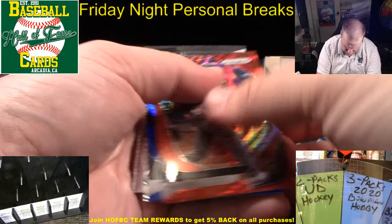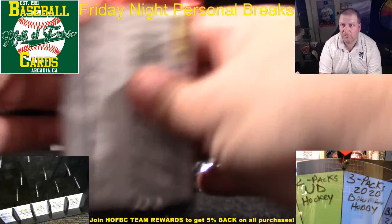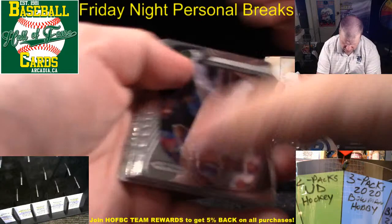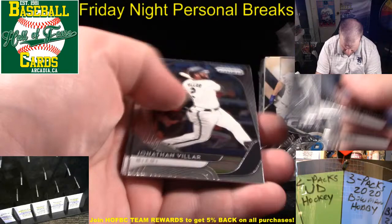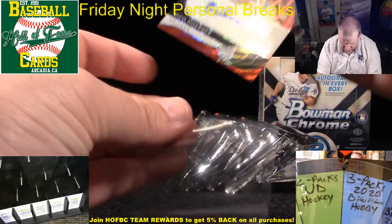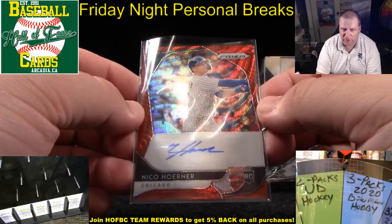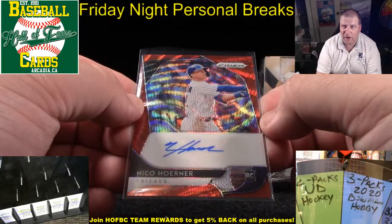There's a Josh Rojas red wave. That's going to be out of 99. And a Giolito blue. So we got something out of 75 there. Check that out. Hit out of 75 coming up. Let's check it out. Who's it going to be? Nico Hoerner Red Wave Auto out of 75. Look at that. Good hit there. Nice Nico. One of the better autographs that you're going to find. Where's Herman? Herman, check out that Nico. It's 23 out of 75 Red Wave Auto. Very nice.